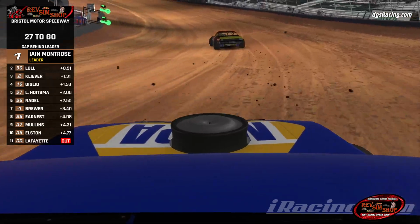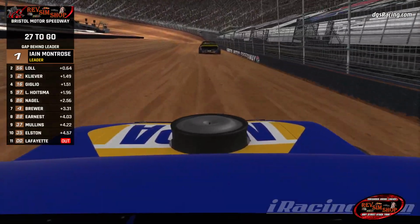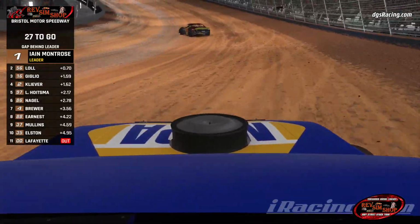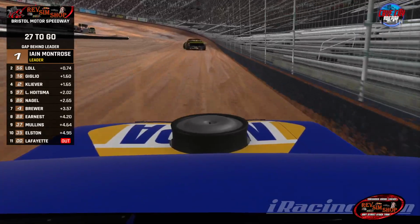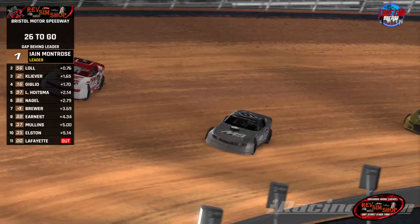Montrose way down there, just about under the banking of the track, down on the flat almost on the apron. Hayden running right on that cushion. Montrose stretches it out on him. Back at Blake, it looks like he is battling Cleaver really hard for that third spot.